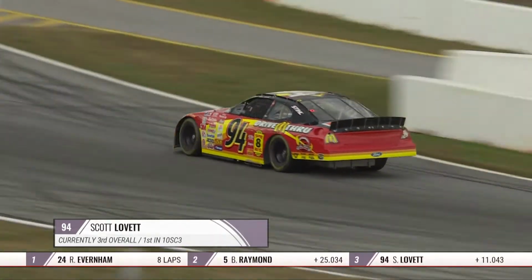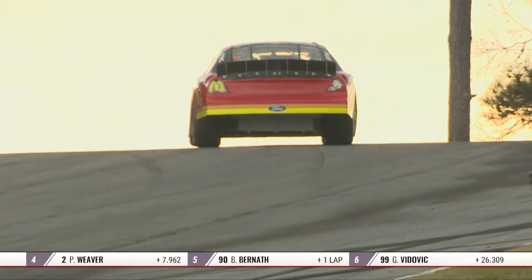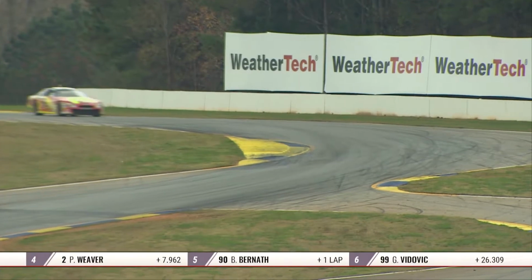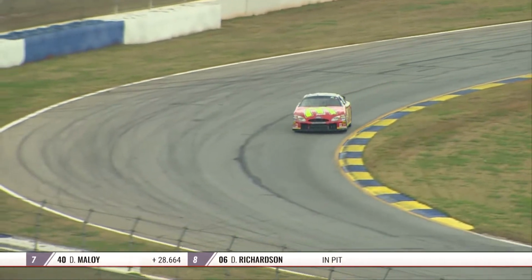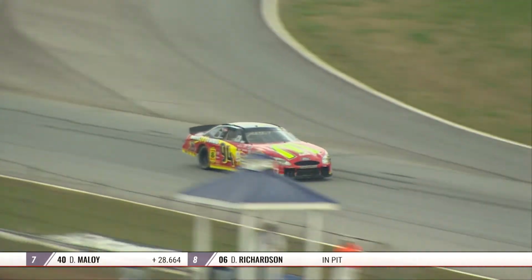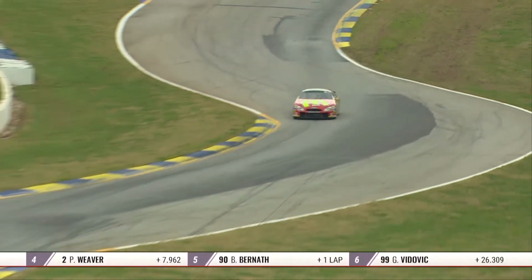So you'd say you love it? Oh, Scott Lovett going up the hill right there in that McDonald's. He's loving it. Yeah. See, there's so many puns we can play on that. Scott, I'm sorry. You can fully take that out on me, but I love that McDonald's car. To me, there's nothing better than a Big Mac, and now I'm hungry.